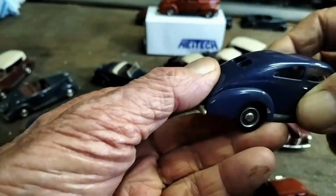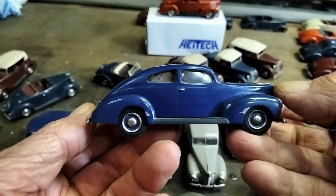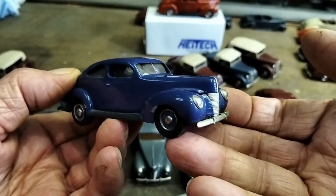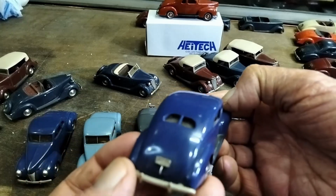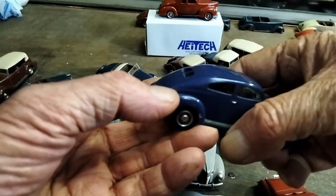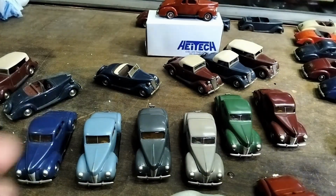First we'll have a look at the 1940 Ford 2-door sedan, the Sloper. Everyone will recognise that, all the hot rodders and so forth out there. So the Sloper body was obviously a very iconic shape. These were all one-offs. I never made any of these for distribution.